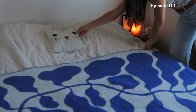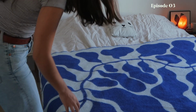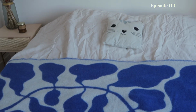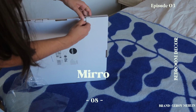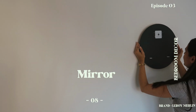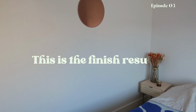If you've seen my full favorites video, then you recognize this Aacre blanket. I believe that Margaux and I talked about it for her apartment, and upon seeing it, it just stayed in my mind, so I ended up buying mine. Earlier, during our little excursion, we bought a mirror for the bedroom, and I love the treatment. It looks quite different from what we are used to seeing. This is the finished result.